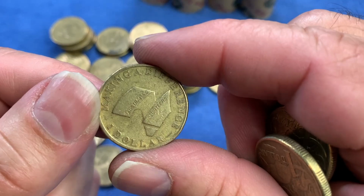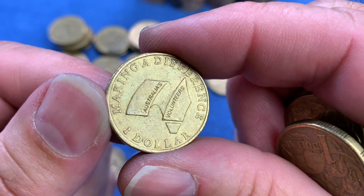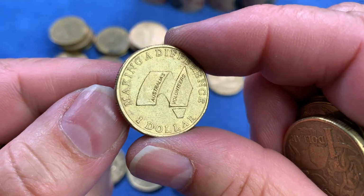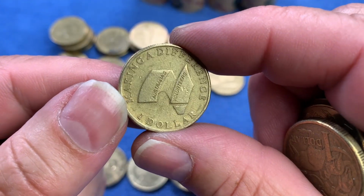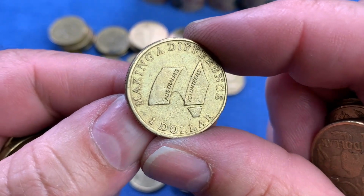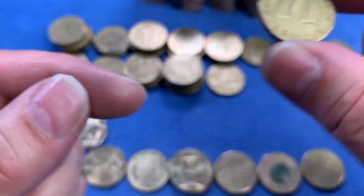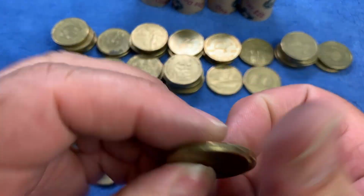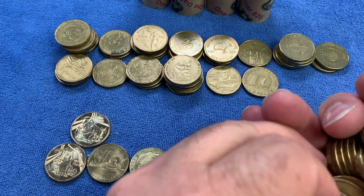There for the first time today we see the 2003 Australia's Volunteers Making a Difference. It's a lower minted coin, and I usually pull it out if it's in good nick, which this one particularly is, so we'll keep that like that. But we'll put it up there with the common commemoratives, but at the end of the hunt I will pull it out and put it into my wider collection.